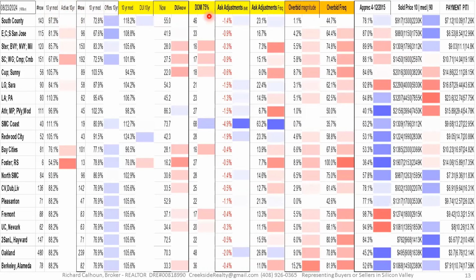And now the yellow highlights are the ones giving you leading indicators, because this is the speed of the marketplace compared to normal. If it's slower than normal, you probably have a slow market. If it's hotter than normal, you probably have a hot marketplace. And then the DUI is a measure of how quick the market's turning over right now, not comparing it to the 10-year median in the past. So this is just raw numbers.